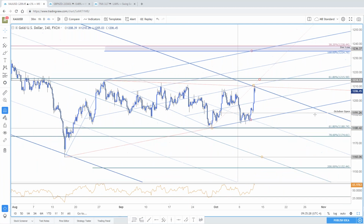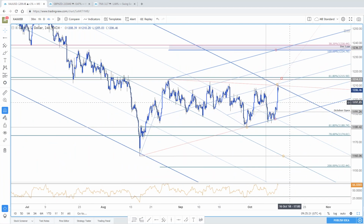I still favor fading weakness in gold prices. At this point, we're going to bring up your bullish opening range to the October open. If we make it back below 1191, guys, that to me would be an indication of failure essentially at downslope resistance. Room for a small pullback, yeah.